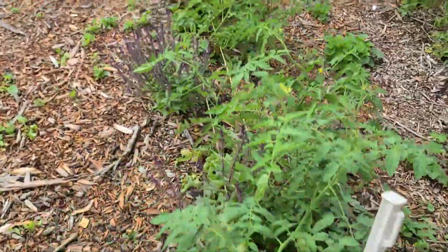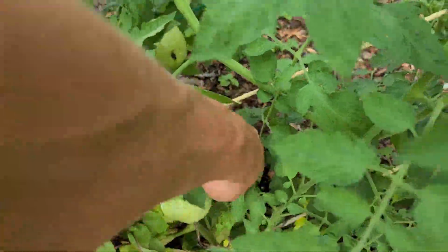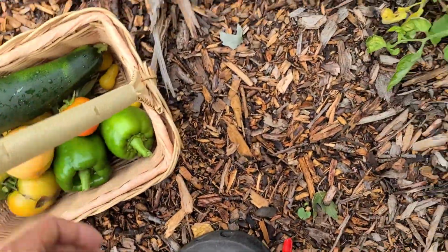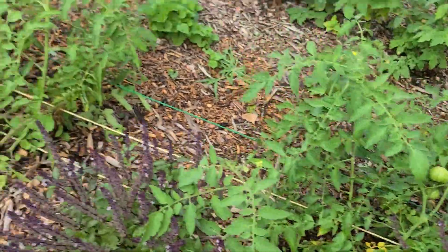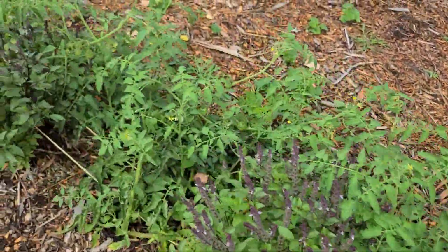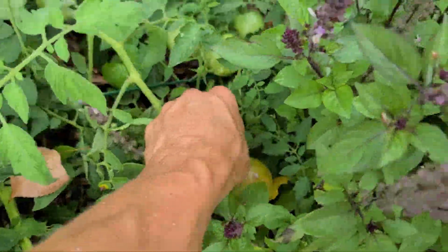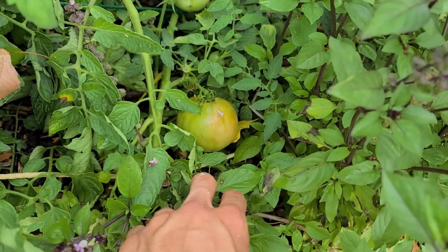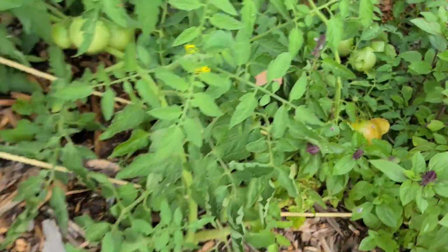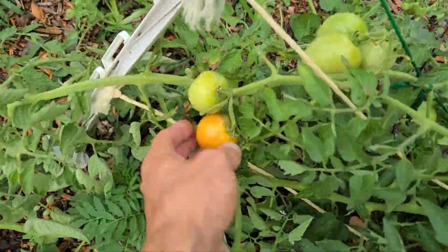Over here are my row of Rutgers tomatoes, and it looks like I have one ready. I picked 2 of these last night already, and I missed one. That one's ripe and ready to go. These ones are falling over, but that's fine. They'll grow just fine. Ooh, there's another. I'm going to actually pick this one too. That one's blushing. It's getting kind of big. I'm going to leave it go. I got enough tomatoes right now. I'll risk it because that one's ready.